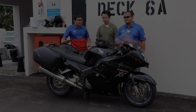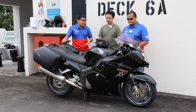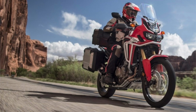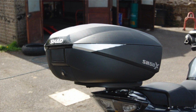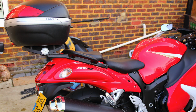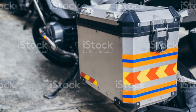on Singapore streets. Alright Greg, so why did you get the CBR1100XX Blackbird as your bike? Long story short, I was looking to tour a lot. I was touring a lot on my Super 4, but I just didn't like putting a top box. To me, putting a top box really messed with the bike's aerodynamics and image. So when I took off my top box on my Super 4, it made touring very difficult. There were no side boxes available, there's nothing.